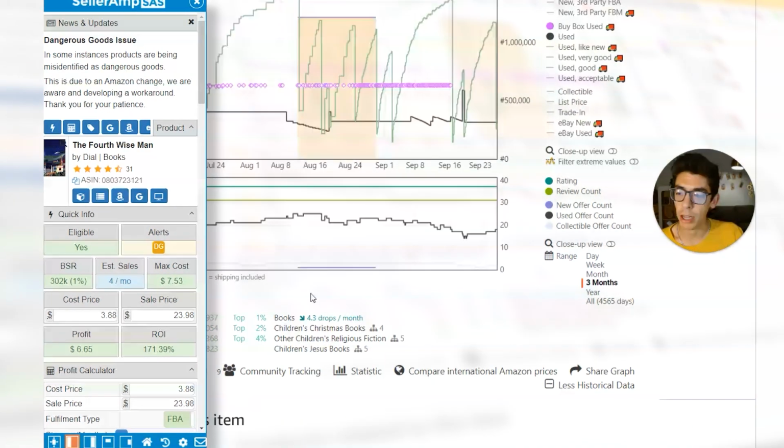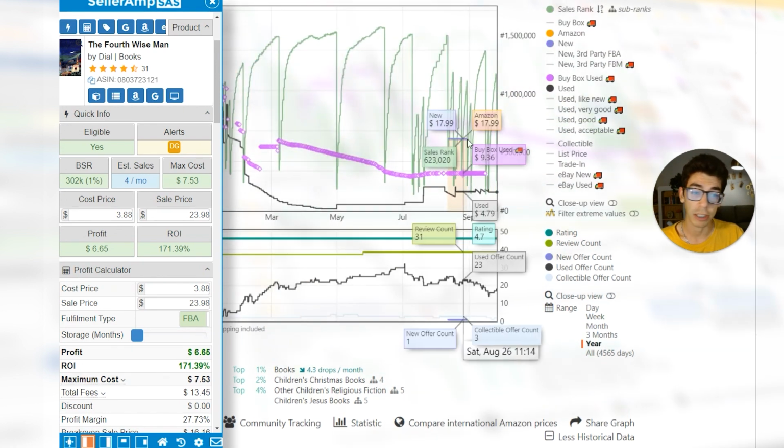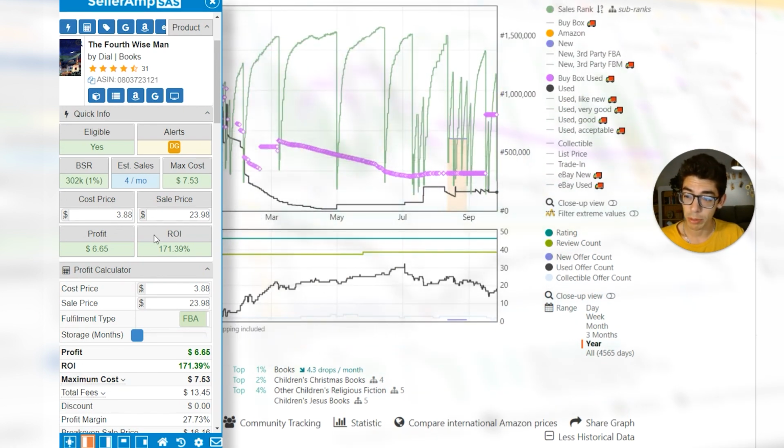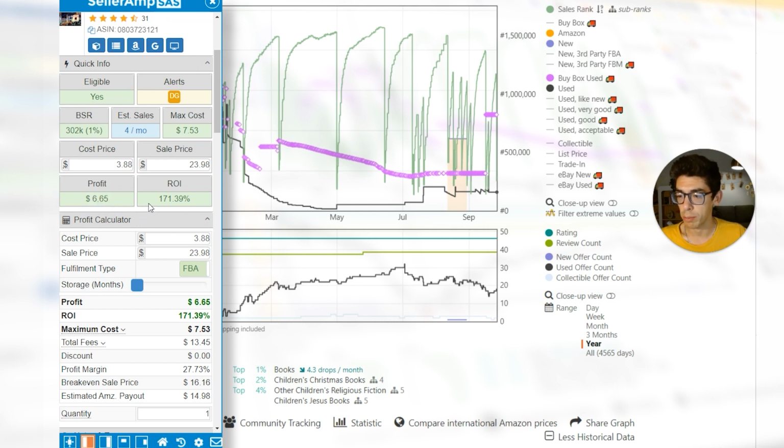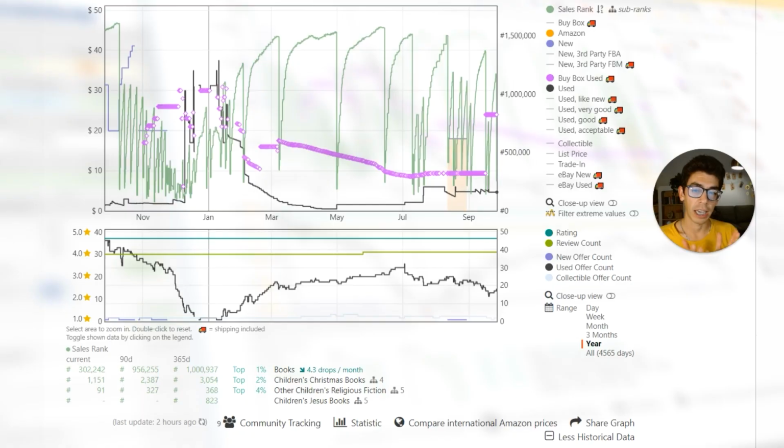But this is a book that I bought for $3.88. Super, super cheap. Bought it on eBay, and I'm actually surprised that it already sold for $23.98. We made a $6.65 profit. That's 171% ROI. Again, never touched this book. It went right to a prep center, right to an Amazon FBA warehouse, and that's awesome.